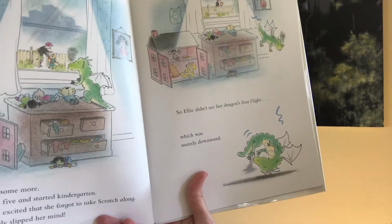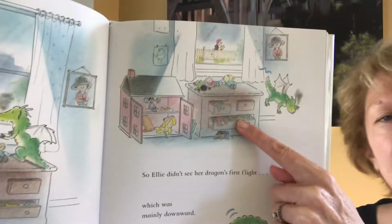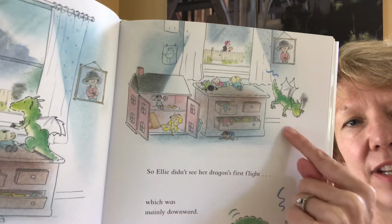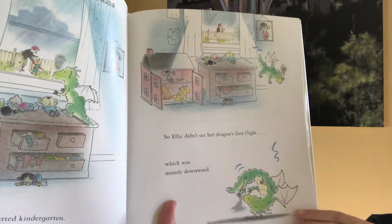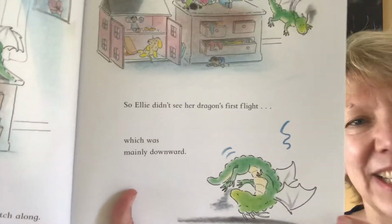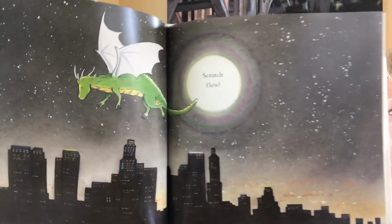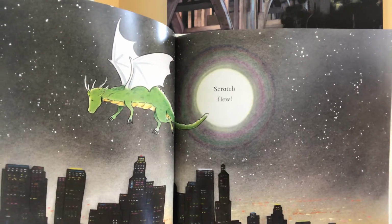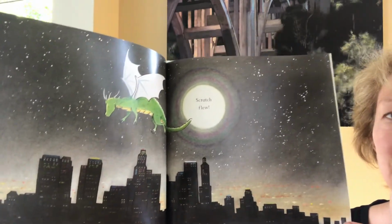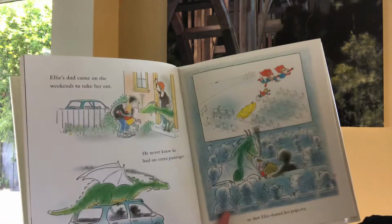So Ellie didn't see her dragon's first flight. There he goes. He's jumping off of the dresser that he's on. There's his first flight, which was mainly downward. Oop, he kind of crashed, didn't he? Scratch flew. Ooh. He's high over the city.